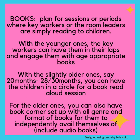Children can't read at that age, but you want them to be exposed and surrounded by books. So with the younger ones, the key workers can have them in their laps and engage them with age-appropriate books. With the slightly older ones, you can have the children in a circle for a book read aloud session and a book talk. And for the older ones, you can also have book corners set up with all genre and format of books for them to independently go there.